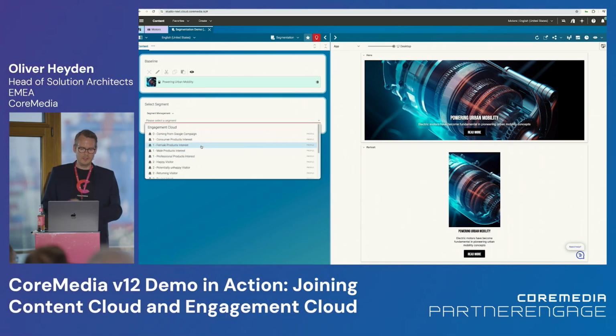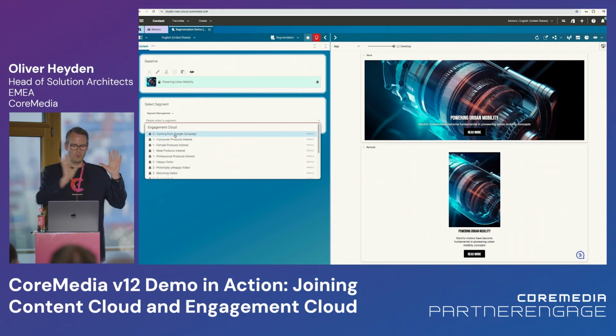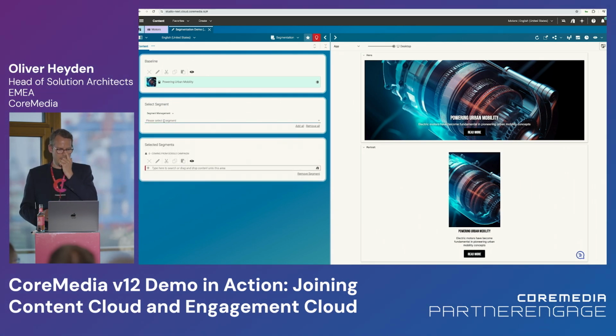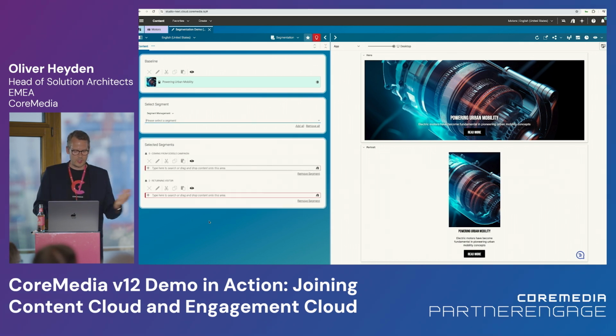So then here you see, there we have again a real-time integration, as always with CoreMedia, where you see all the profiles and segments that have been set up in Engagement Cloud, you see them popping up here. That means you enable the content editor, the marketing person, to assign content to those profiles. Yeah? So it's a two-step approach: in Engagement Cloud, we see it in a second, you define the profiles, and on the other side, you assign the content. So let's do this here for just two examples. Segment one is someone coming from a Google campaign, and the other is a returning visitor.